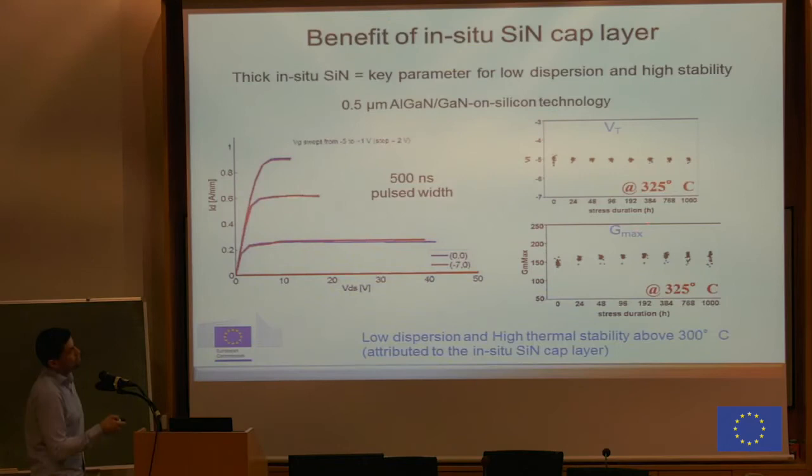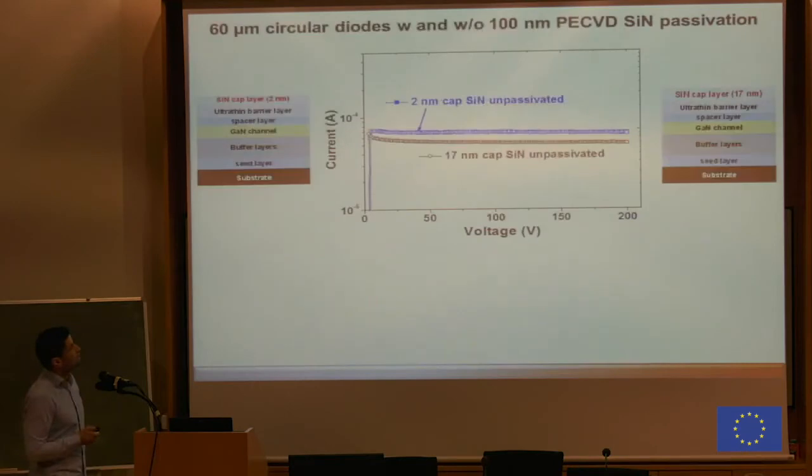The threshold voltage and the transconductance after 1,000 hours above 300 degrees C, which is quite harsh, is not reachable, for example, with gallium arsenide devices. So this is a high temperature. And we attributed these nice results definitely to the in-situ silicon nitride. Other partners using a GaN cap in this project couldn't reach such high temperatures. So it was a way to really reflect the advantage of silicon nitride here.